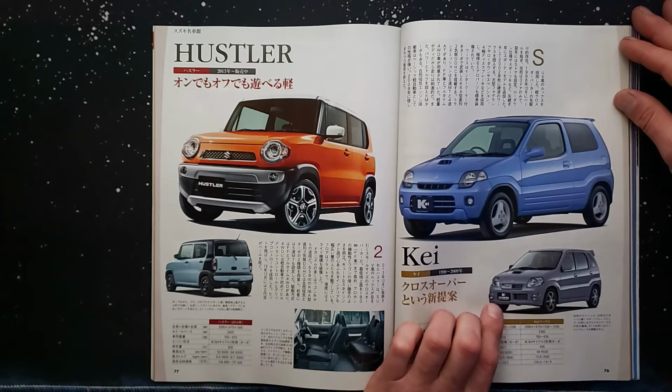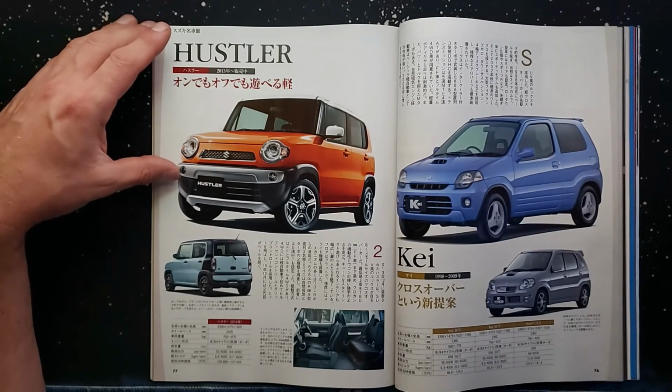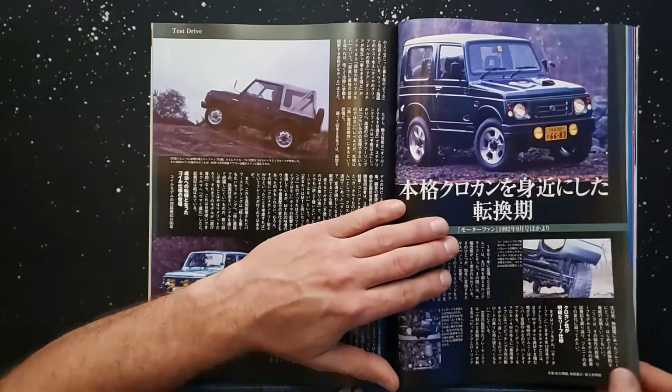That would look so good lowered with bigger wheels. I don't know why more people don't or didn't do it. Maybe they're rare and therefore expensive. Not sure. Hustler. I think we've seen enough Hustlers for one day.